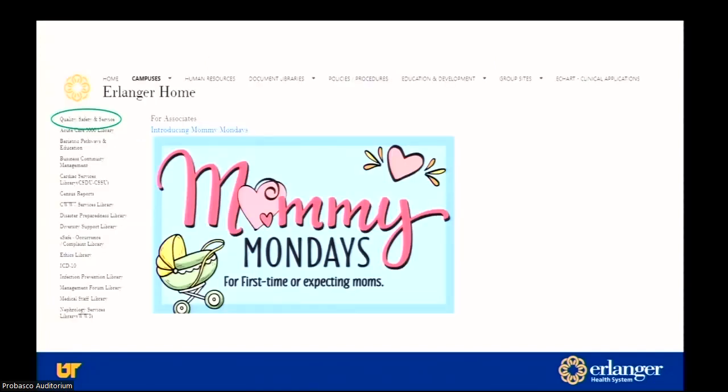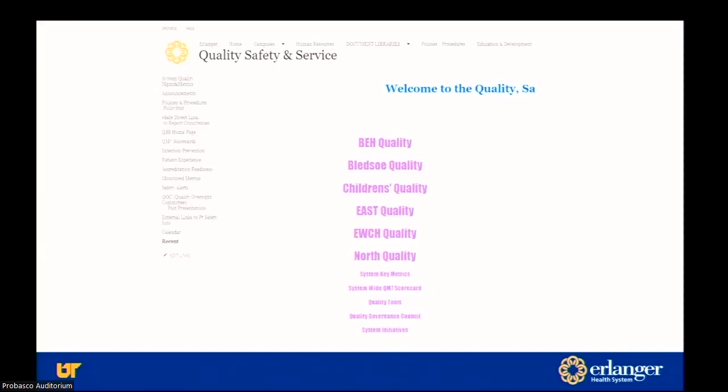All of the data that I will be showing today is available online. If you go to the intranet, on the top left there, you'll see quality, safety, and service. When you click on that link, it'll open up a subpage. There you'll find all the quality metrics, all the key metrics, safety metrics for each campus. So you can click into that and see scorecards with the latest and greatest data.